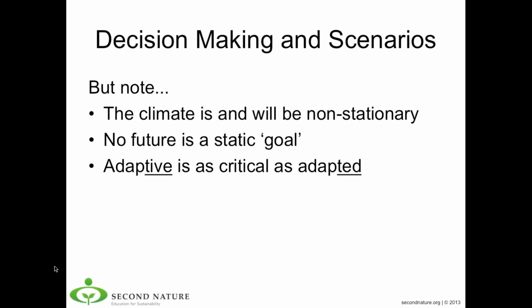So one thing, as we're talking about adaptation and resilience and preparedness, to note is that while we tend to think about adapting to a future climate, the reality is that the climate is constantly changing. Even if we were to reduce our emissions to the point that we are no longer changing the climate significantly, and frankly that won't be for many decades at this point, the climate is still changing. So there is not one future static goal where we can say we're done, we're adapted, we have nothing else to do. We're going to constantly have to be adaptive to the future.